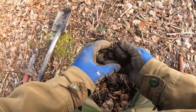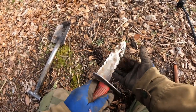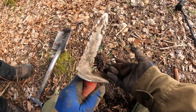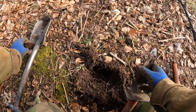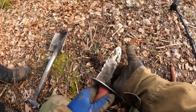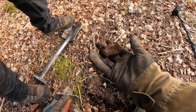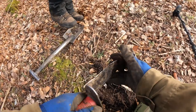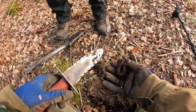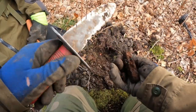Let's see. There's another piece. I'm gonna check it out. Oops. Is that aluminium? No, it can't be. Very lightweight. Oh, I haven't got a clue. Could be something from what they have here. Oh, there's a hole here. Could that be something from the munition box? Really? It could really be the locking. Could be.